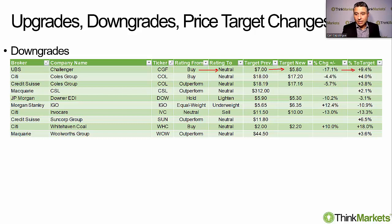They did increase the price target though by 10%, which still leaves about 18% of upside in it as far as Citigroup's concerned. They were quite positive on the company overall, saying that they would be a beneficiary of higher thermal coal prices. In fact, Citigroup upgraded their thermal coal price expectations from about $83 US a tonne to about $92, $93 a tonne. But they said the recent surge in the company's share price left it somewhat fully valued.